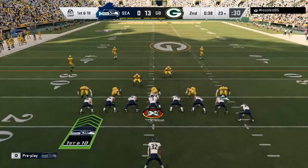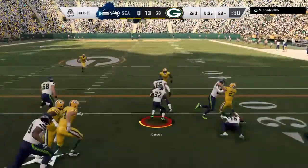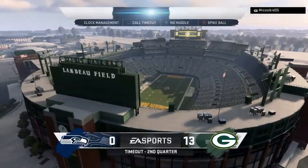And you're under a minute to go in the half, a first half that hasn't been particularly kind to you. How do you think they'll play this? Well, I think the smart approach is to run out the clock, lick your wounds at the half, and see if you can come up with a strategy to play better in the second.